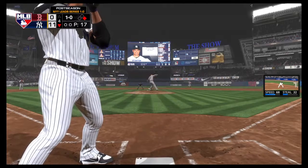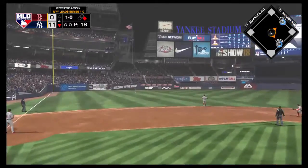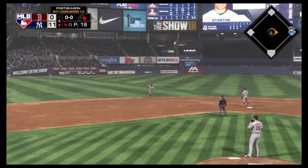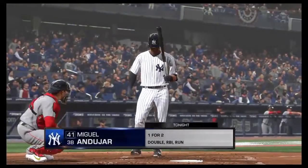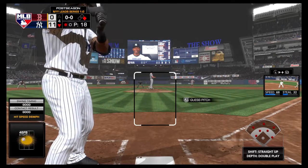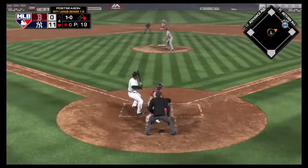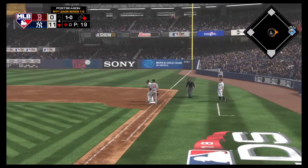The 1-0. This is line to left. Benintendi has him played perfectly as he puts it away for out number 1. Here's Miguel Andujar now. First pitch coming. Here it is. Hicks running from first. Pitch misses low. The throw down. Throw won't get him.